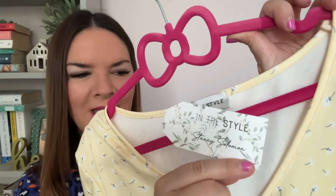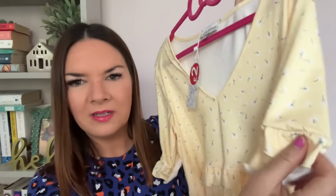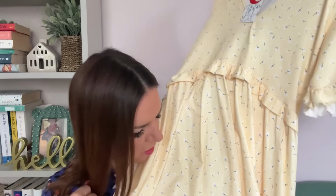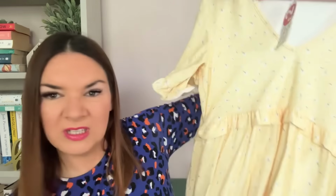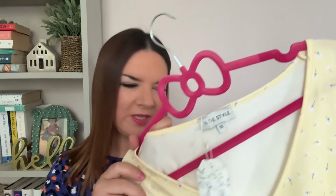That little tag. And it's yellow with these little flowers on, and it's got little frilly sleeves, a little frill here, and then it flares out. And I think it's quite long. It's not like a short dress. I think it's knee length, and slightly longer at the back. But I thought for 50p that's brilliant, because I can just shove this on in the summer and wear it, or pot around the garden, because it's just a really pretty little dress. So I had to get that for 50p, and it's brand new, obviously, which is great.